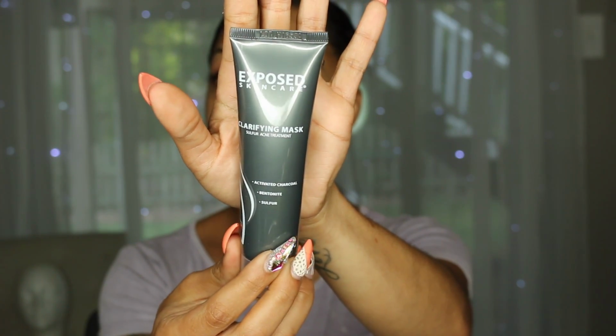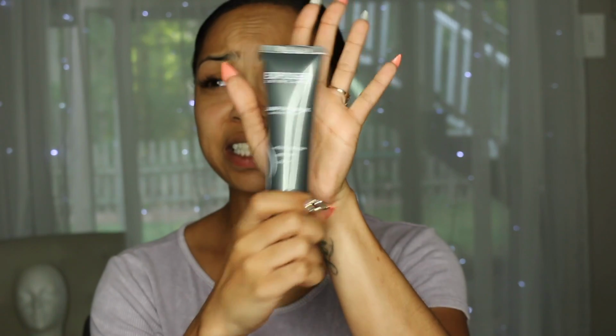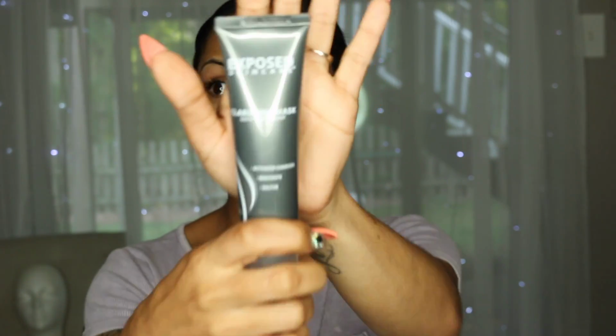Another thing that I really like at night is the charcoal clarifying mask. This stuff just leaves your skin super soft. I noticed that a lot of my blackheads that were on my nose have completely gone away, and I was only using it in the past 2 weeks. So this I definitely recommend if you have a lot of blackheads. This is just a mask, it's not a peel, so it's really not harsh on your skin whatsoever.